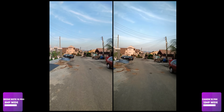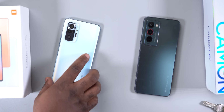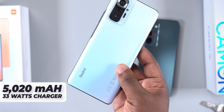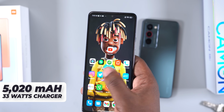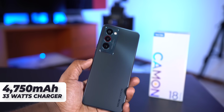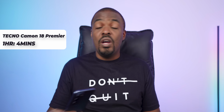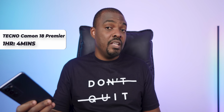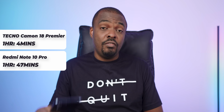For the battery department, the Redmi Note 10 Pro has a bigger battery. It comes with a 5020 mAh battery, while the TECNO Camon 18 Premier comes with a 4750 mAh battery. For the charging time, the TECNO Camon 18 Premier charges from 0 to 100% in 1 hour 4 minutes, while the Redmi Note 10 Pro charges from 0 to 100% in 1 hour 43 minutes.